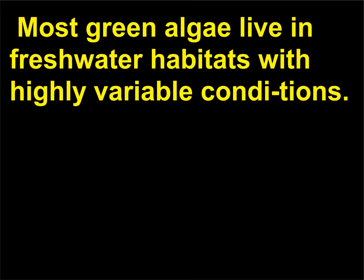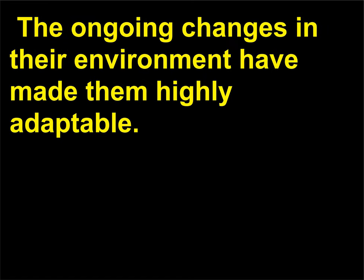Most green algae live in freshwater habitats with highly variable conditions. The ongoing changes in their environment have made them highly adaptable.